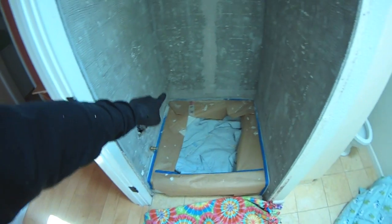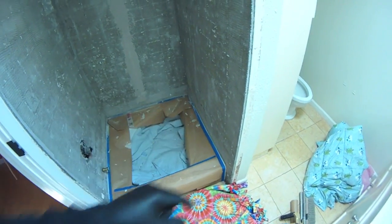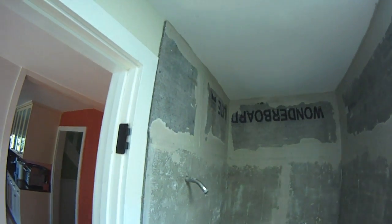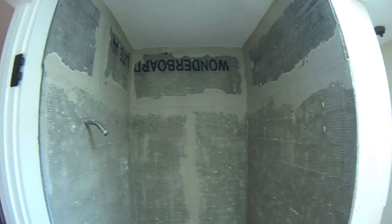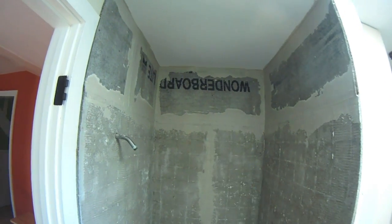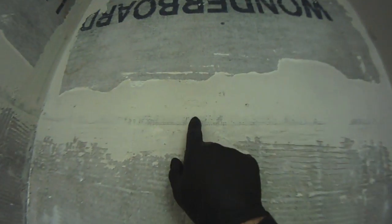So here's where we are. I came in and I cleaned all the caulking and former mastic off of there. I ran some half-inch wonderboard on the top half. I did use a reinforced fiberglass tape on the seams. You can kind of see it coming through here.